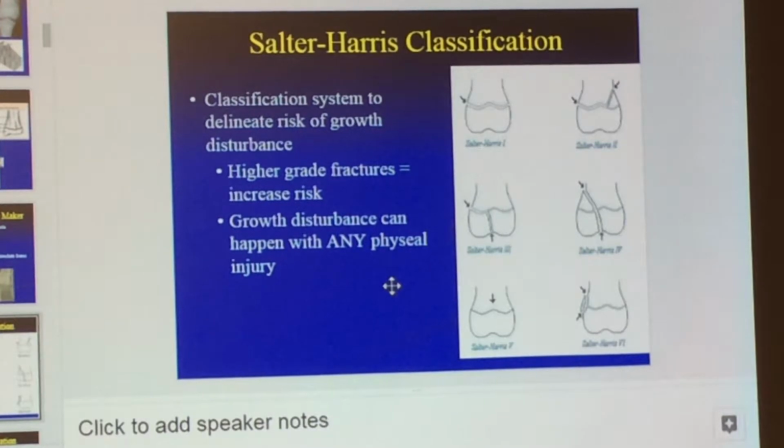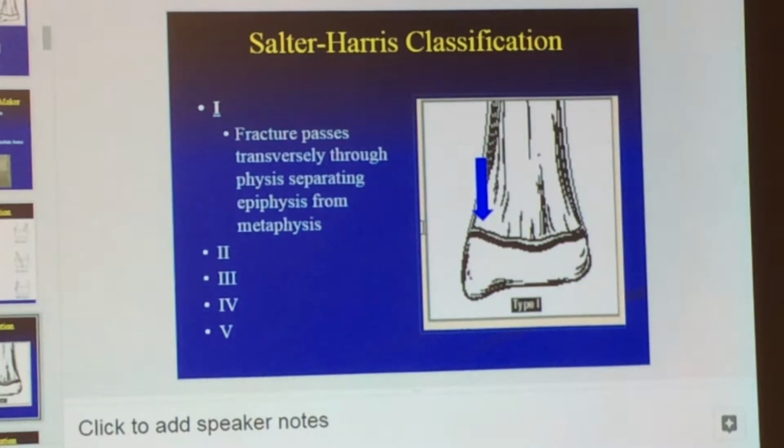When we think about growth plate injuries, we talk about the Salter-Harris classification. This is just a way for us to better describe where the injury is and what we're concerned about. We can go through each of these. The first one's a class 1. Salter 1 means that there's an impaction into the growth plate, and there's a sliding through the growth plate.